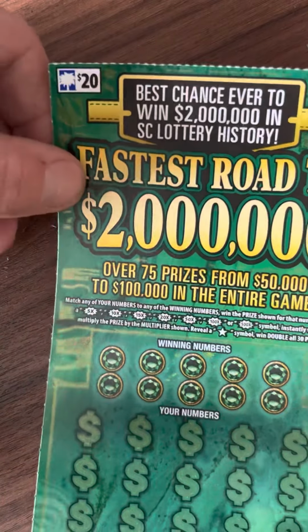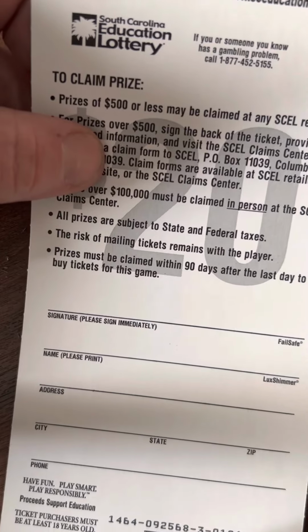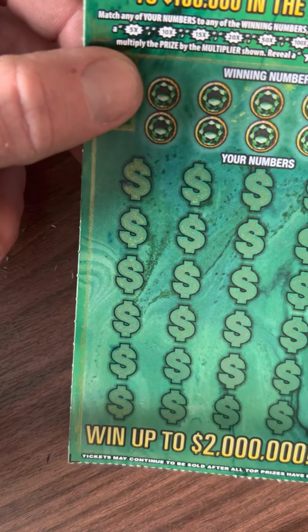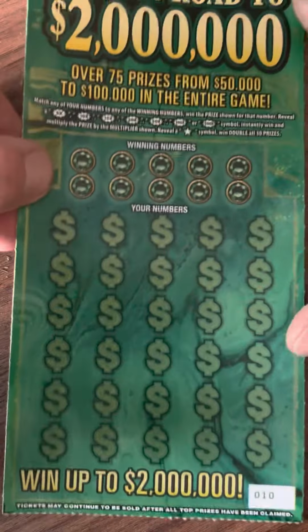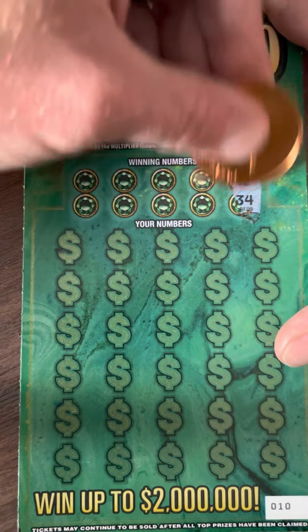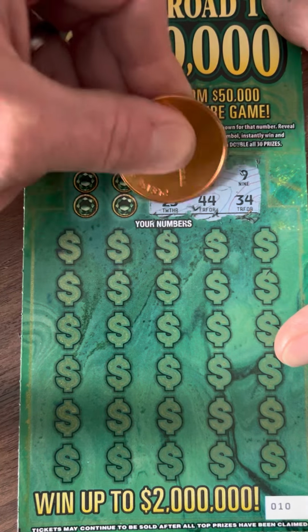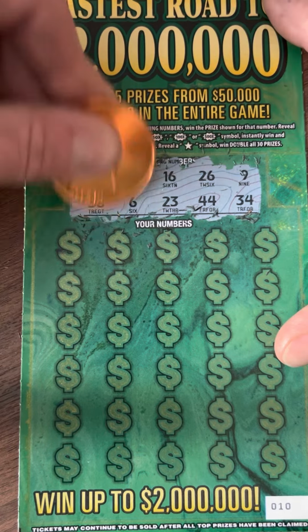All right, let's go to South Carolina. This is South Carolina's one and only $20 ticket, fastest road to 2 million. Odds on this one is 1 in 3.06, and it's got a bunch of multipliers, 5x all the way to 500x. And then if you find a star, that's a win all and double all 30 prizes. All right, looking for a 9, 34, 26, 44, 16, 23, 37, 6, and 32, 38.